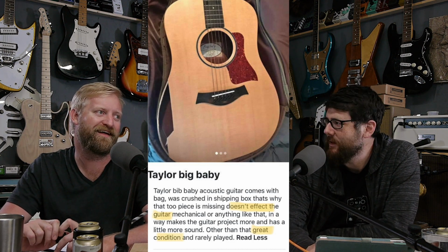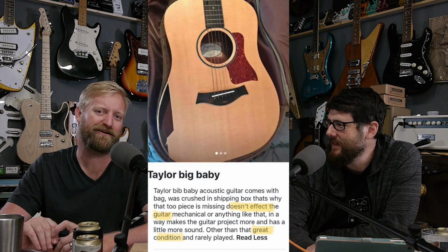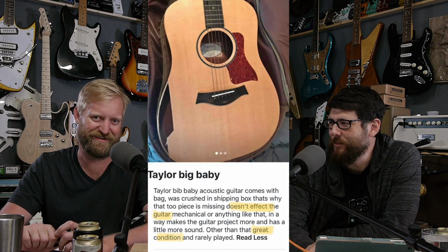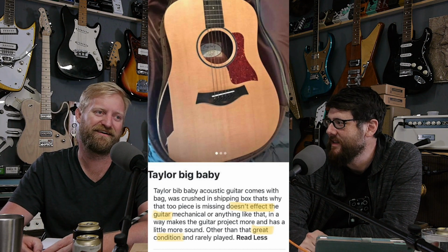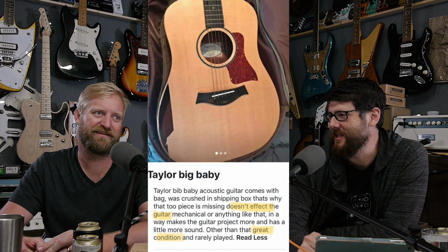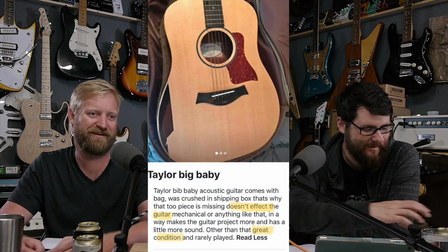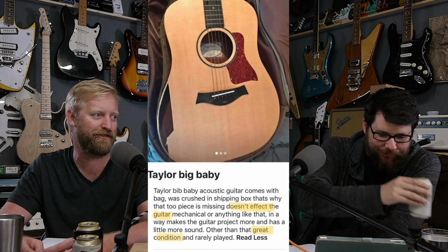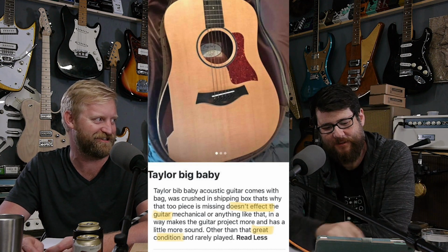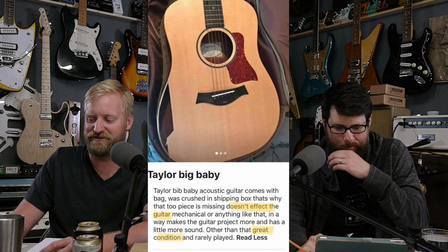Have you ever seen something that was like broken? Like, yeah, Steve. Like, you ever see something where you have a car up on bricks, the engine is missing, a door is completely rusted, and the guy has it for sale, and he's like, other than that, it's in great condition. In great condition. Yeah. Broken vase, smashed into a million pieces. Other than that, it's in great condition. Rarely played. Like, it is a major issue, the damage in this guitar.